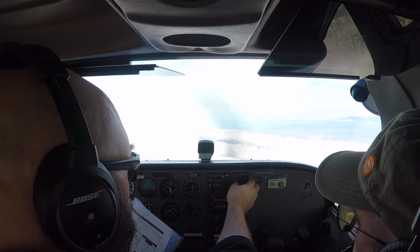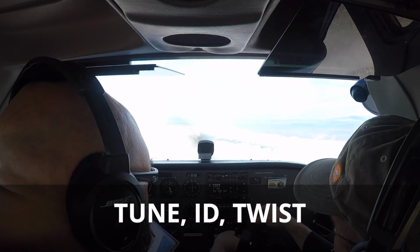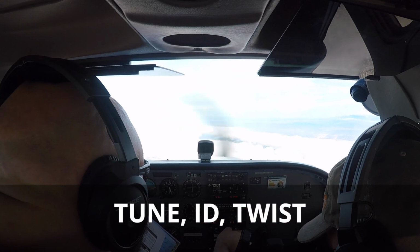November 340, turn left heading 110, vector. Top right button. Top right button. Left heading 110. Pull out on that if you didn't already.